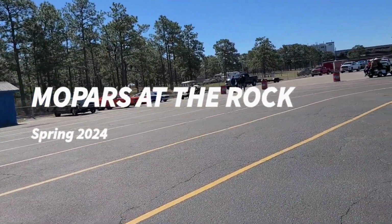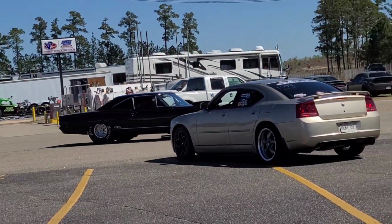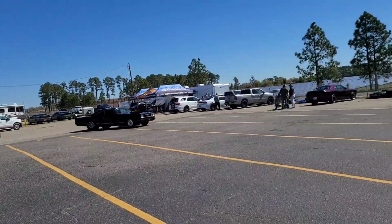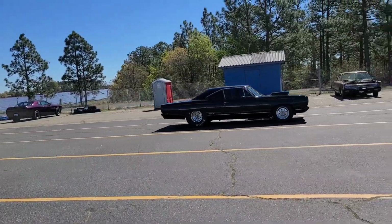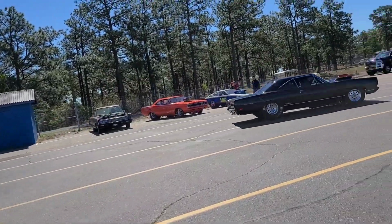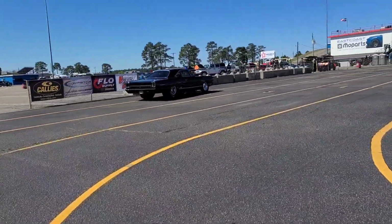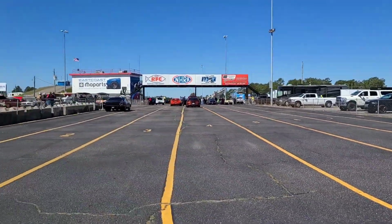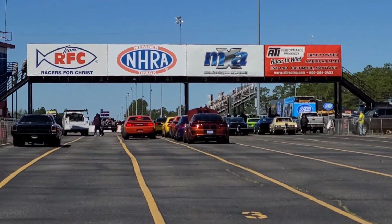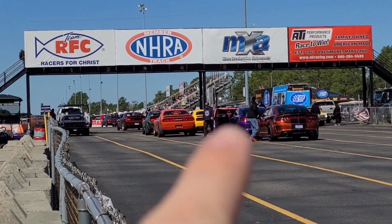There we go. Making our way over to the car show. Where everybody lines up to go down the track there.